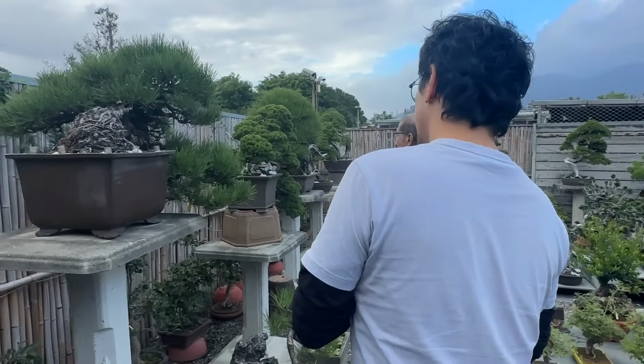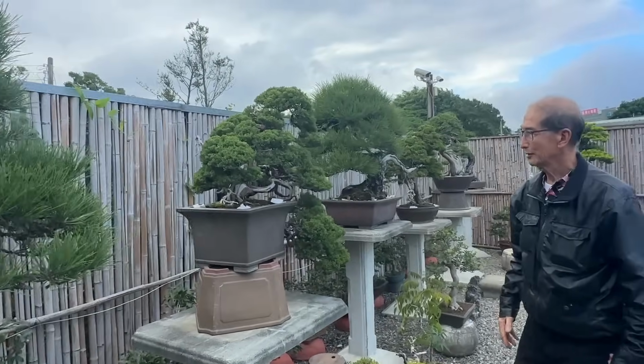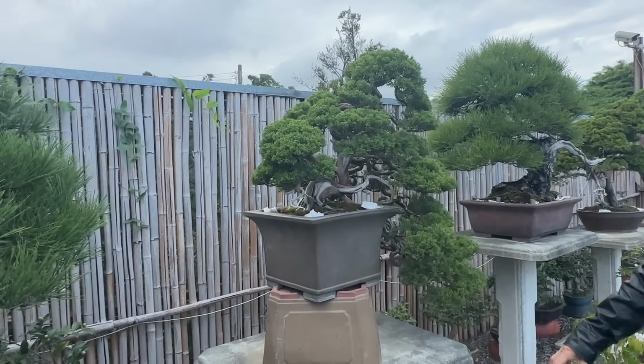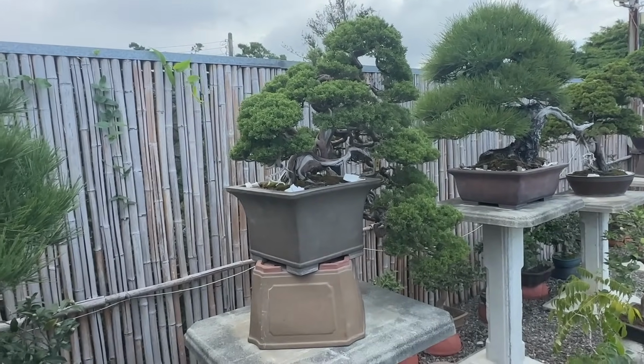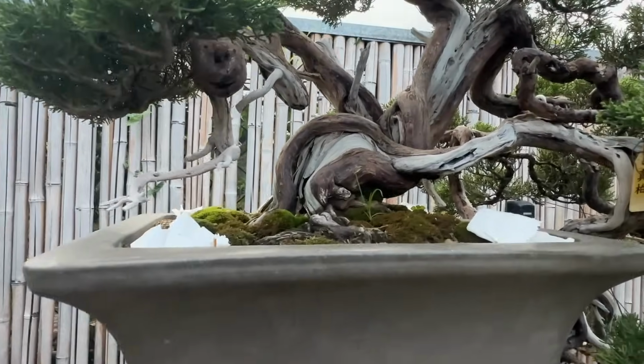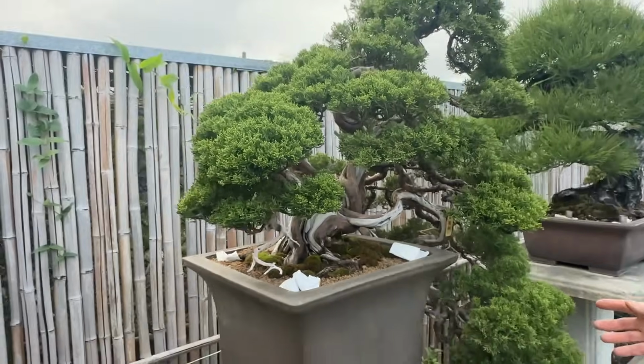Now this is Shinpaku, is it? Yeah, that's also from Japan. But then it must cost a lot in Japan. Yeah. So what are you talking about? 200,000 yen from Japan or more? Maybe a little bit more.